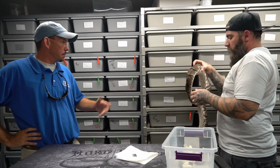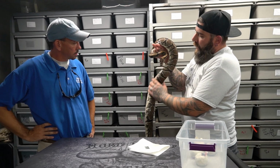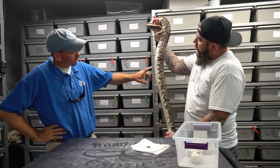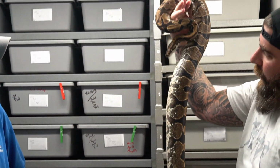Oh, that's the big black pastel that you showed me last time I was here. Right? Nope. This is a calico yellow belly. Oh, no, I see it now. Yep, I see it. Calico yellow belly. I think it does from just the back side. It looked like a big black pastel.